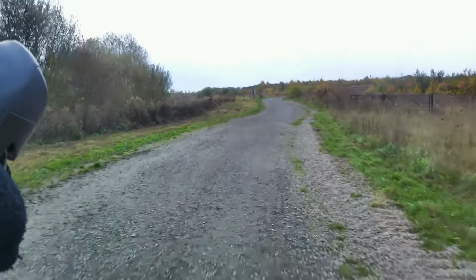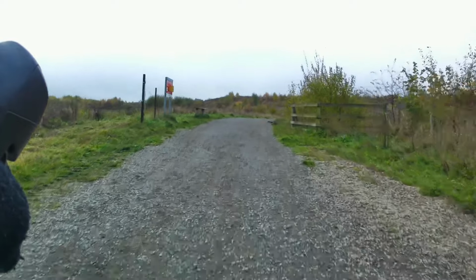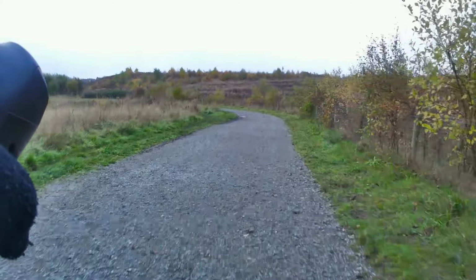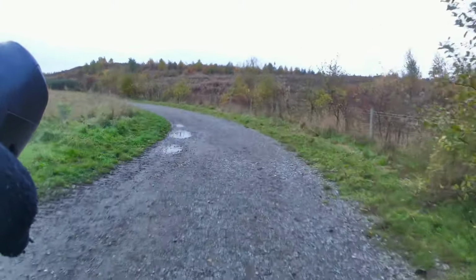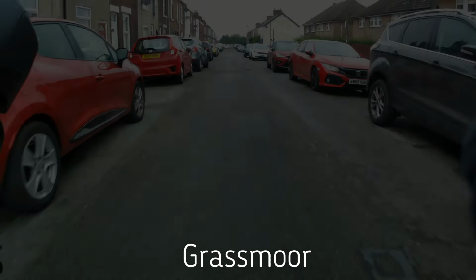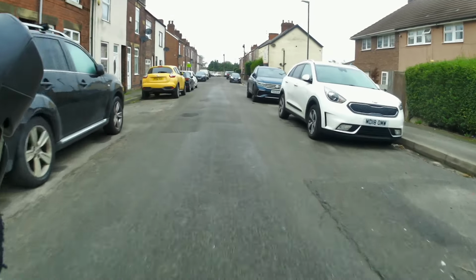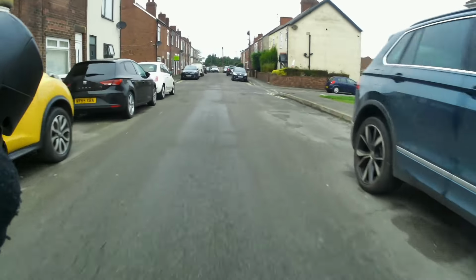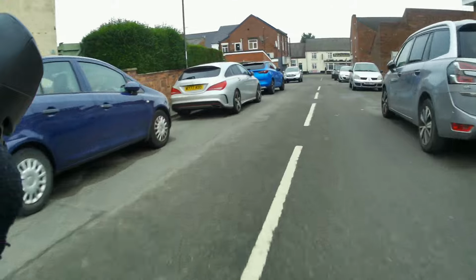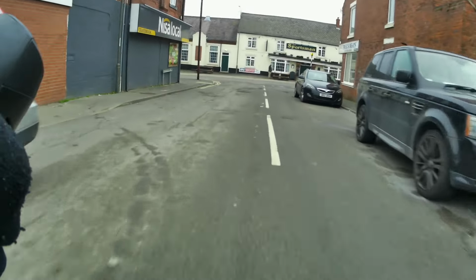Okay, so we're now on a nice bit of gravel on this nature reserve just outside Chesterfield. We've got the A61 over to our right, and we're going to meander parallel to it for a bit before we head away and pick up the Pleasley Pit Trail at Grassmore. Okay, so we're just coming up towards the Pleasley Pit Trail at Grassmore.